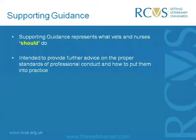So, for example, we've elaborated on the principles set out in the previous slide, i.e. appropriate and adequate veterinary care, in chapter 2 of our supporting guidance, which is entitled Veterinary Care. One of the paragraphs in that chapter talks about how veterinary surgeons and veterinary nurses should facilitate the safe transfer of patients between veterinary practices, including outside normal working hours. So that's the kind of information that you can find in the supporting guidance.